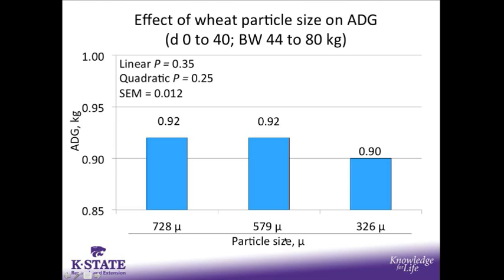As we look at average daily gain, this will only be from day 0 to 40, or 44 to 80 kilograms of diet. We see there was no significant effect of wheat particle size on average daily gain.